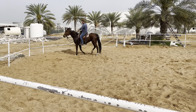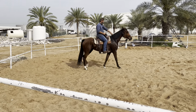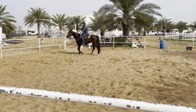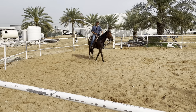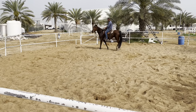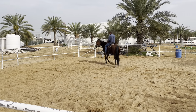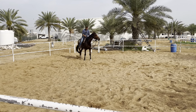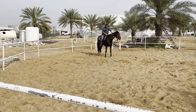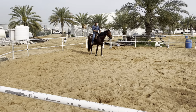So this is her first cruising lesson. My legs are off when she's walking, and they only close and touch her when she stops by herself. Here, I'm going to ask her to bend and stop. Bend and stop. Good girl. So this time I'm going to try to walk the other way.